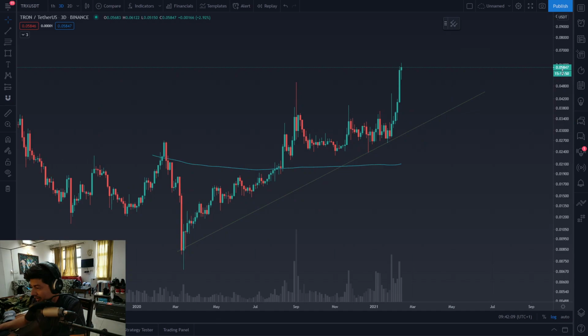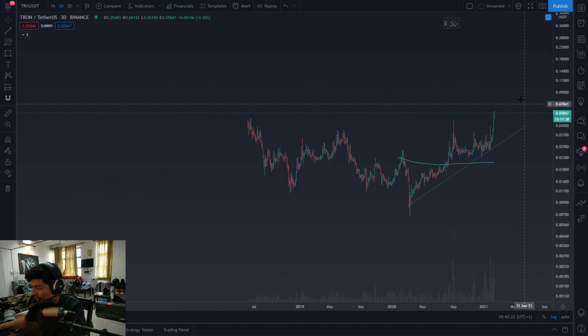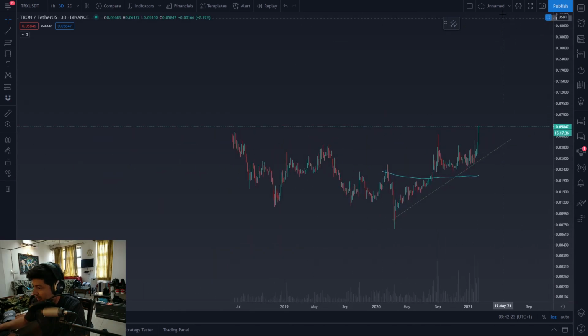And on the next 15-hour closure, just keep a close eye on the 3-day closure on Tron against USDT. If you are going to be closing something like this, it's a simple breakout, retest confirmation, and yep, you are on for some upside.